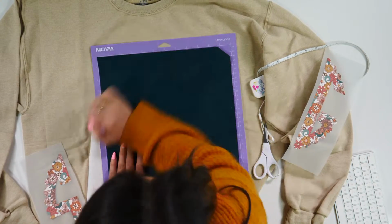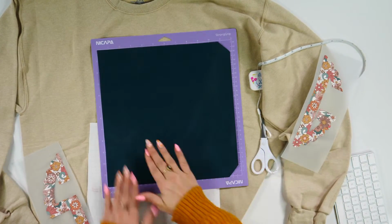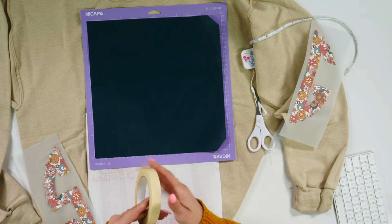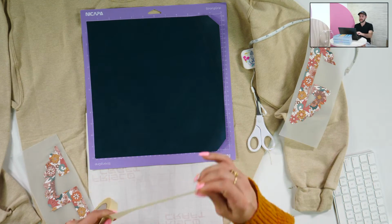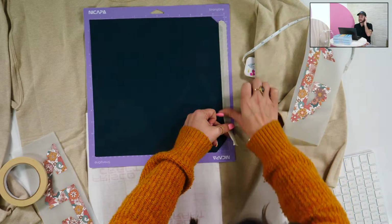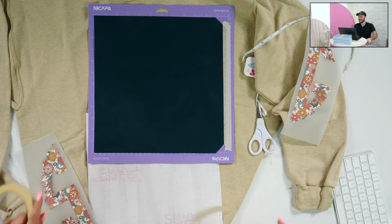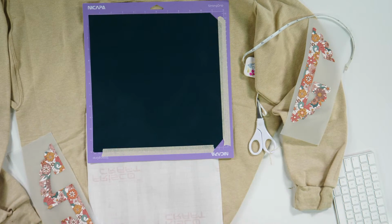So I'm laying this down. Yes, I'm using my hand. And honestly, guys, I do not trust this. It's curling up. You gotta go with your heart, Lauren. And my heart is telling me to tape down. Even on a brand new mat, my heart is telling me to tape. Take note: if your heart tells you to tape, even if you have trust issues, honey, tape it down.